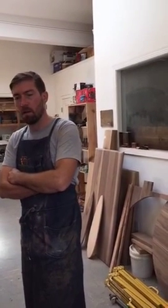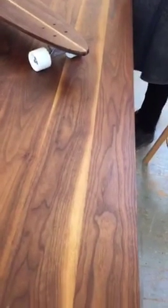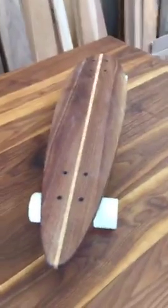And what's this wood like? Is it plywood? What kind of wood is this? It's Eastern black walnut from the Eastern United States, and we only use domestic hardwoods. Got it.